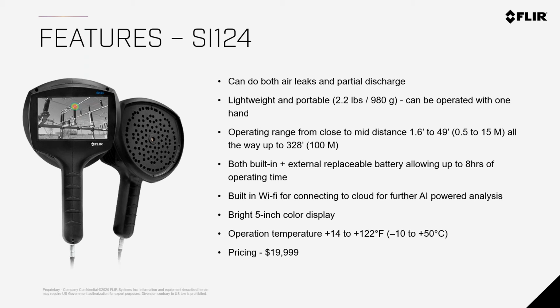And then lastly, our MSRP on this camera is $19,999. So again, finding one of these air leaks or one of these partial discharge issues can pay for the camera itself. You get that ROI easy, in a couple months of using the camera, a year of using the camera, it really starts to pay for itself.